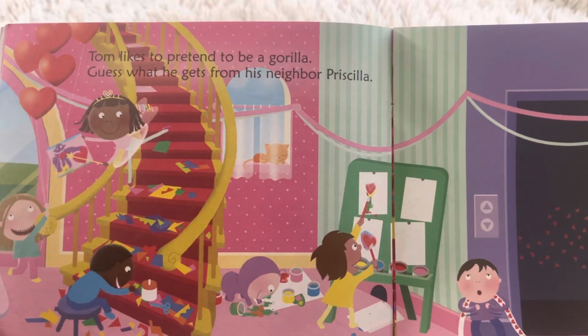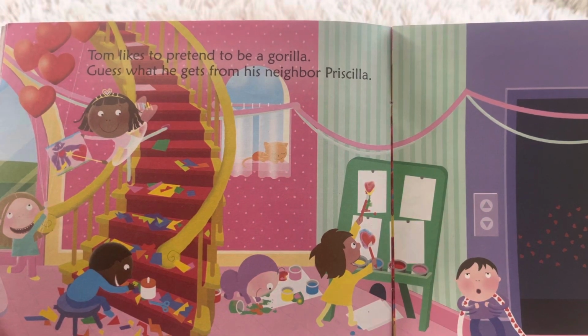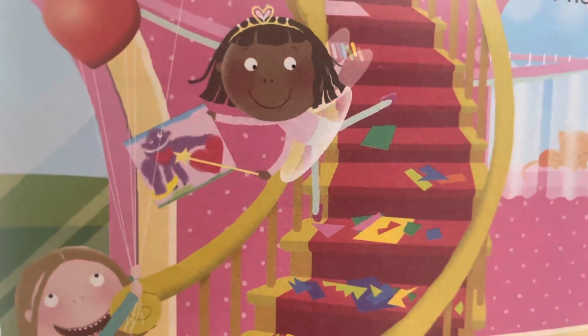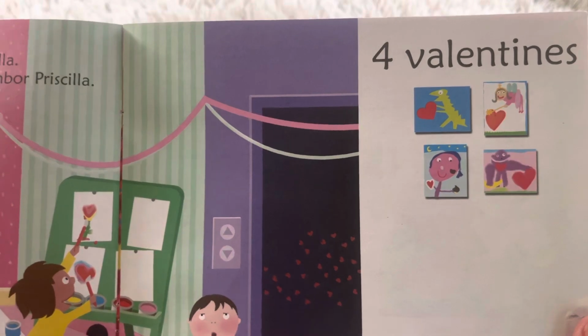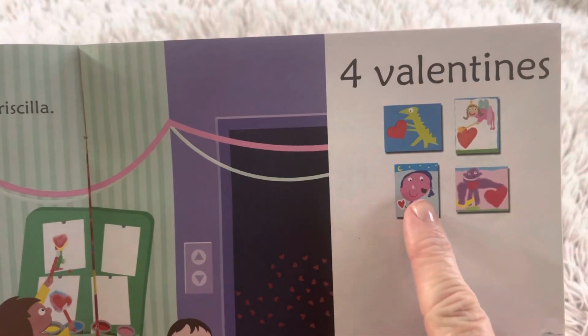Tom likes to pretend to be a gorilla. Guess what he gets from his neighbor, Priscilla? Can you see? What is she going to give him? A Valentine with a dinosaur on it. Four Valentines. One, two, three, four.